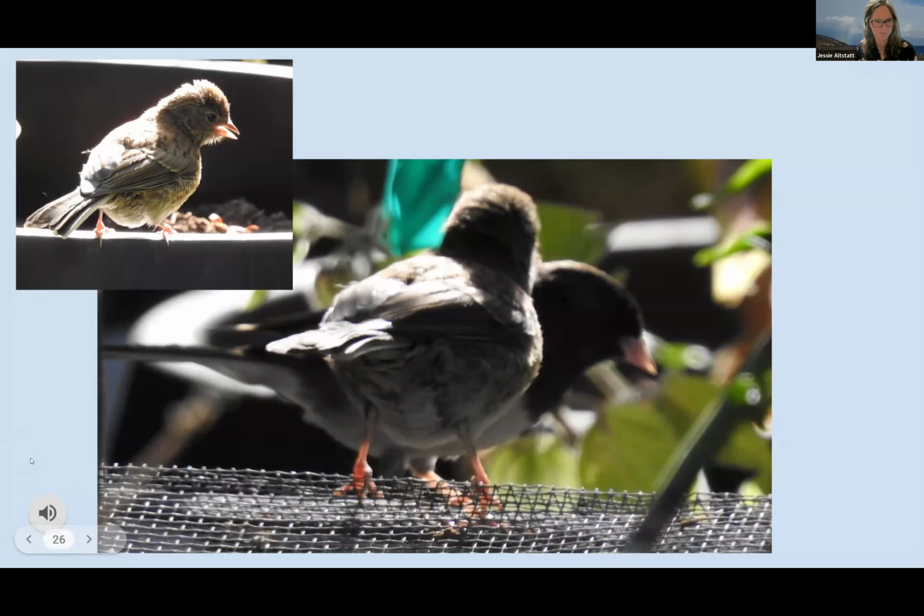Affirmative. Okay, so the squeaking noise is what you're looking for. That is the sound of baby birds. Many sparrows and other small birds make a squeaky noise very similar to this. It can be hard to hear in a noisy environment, but I found that in noisy environments, the birds actually tend to squeak louder.